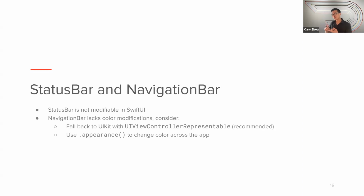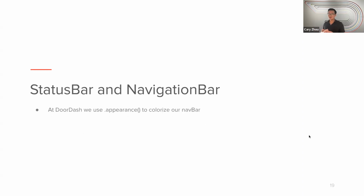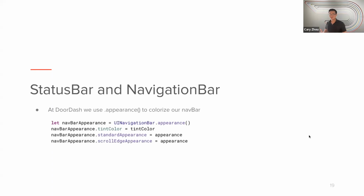So you're either forced to fall back to UIKit or use the dot appearance to change the color across the entire application. If we go to the next slide, we can see an example of how DoorDash does it through this code snippet. We actually use appearance to modify our navigation bar across the entire app. Thankfully, we only have one navigation bar color, so it makes it easy.